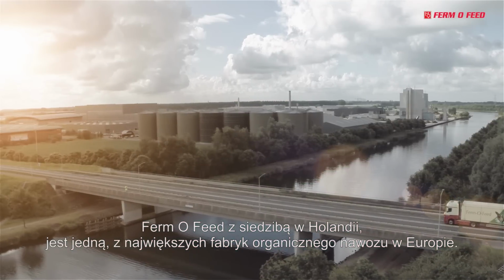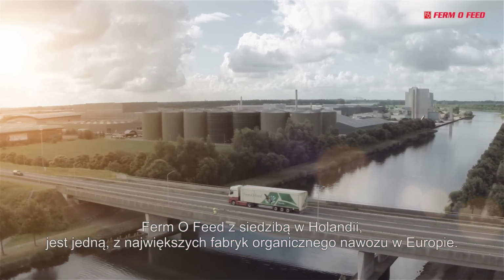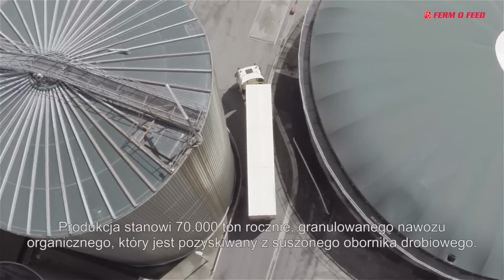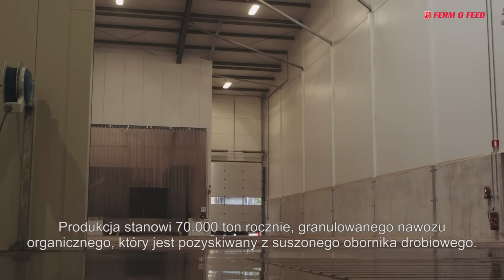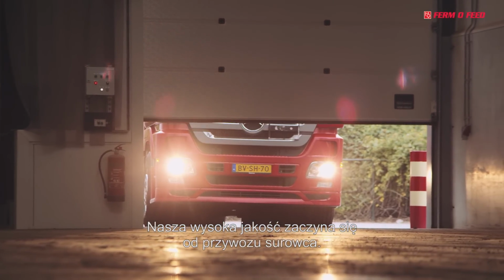Ferm O Feed, situated in the Netherlands, is one of the biggest manufacturers of organic fertilizers in Europe. The Helmond-based factory has been constructed to meet the highest standards, producing 70,000 tons per year of pelletized organic fertilizers from dried chicken manure. Quality awareness begins with the ingestion of raw materials.